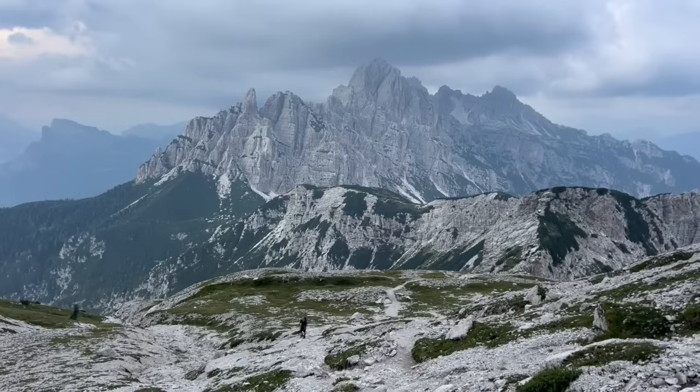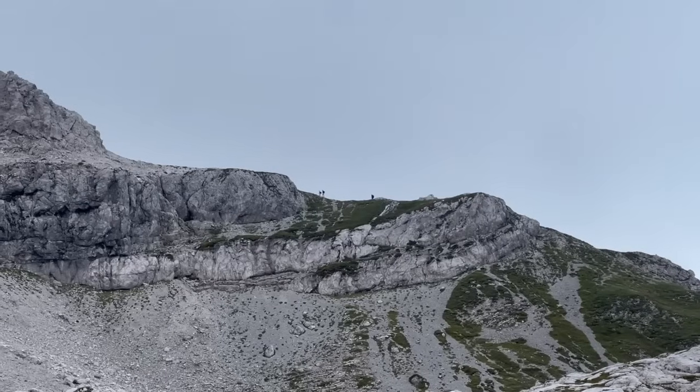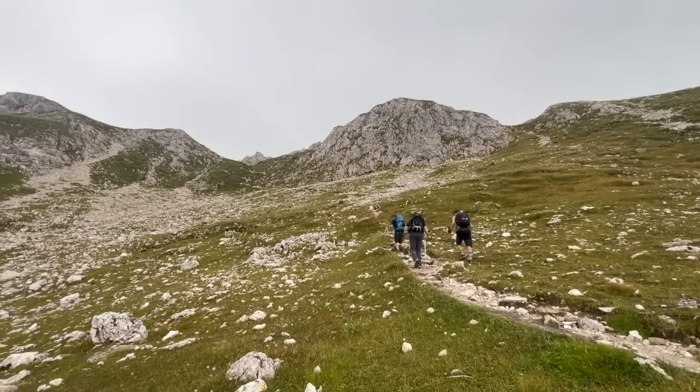The last big ascent along ALTA VIA 1 is over Van de Zita. I had some moments of concern as it looked like we might get lightning as we neared the summit, but fortunately the weather calmed and cooperated.